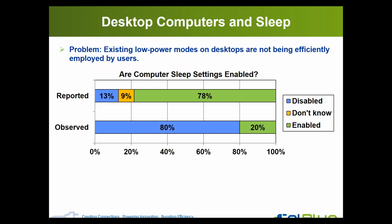The first project was a survey of over 2,000 people where we asked them all about their home desktops, their office desktops, and their laptops. And one of the many things we asked them was whether or not their computers went to sleep. And the vast majority of them said, yes, my computer goes to sleep. It was a little bit less for office desktops. We had more people who were confused by that, but we thought that those initial results were very positive.